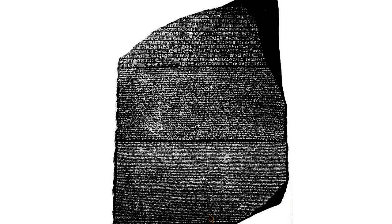So what do you think they did? They used the Greek to decode the hieroglyphics. It's only because of the Rosetta Stone and because they were able to crack the code that we know so much about Egyptian culture now.